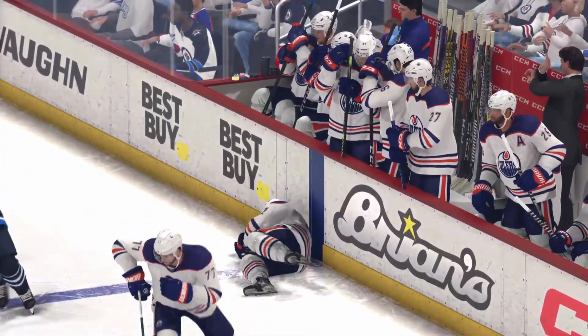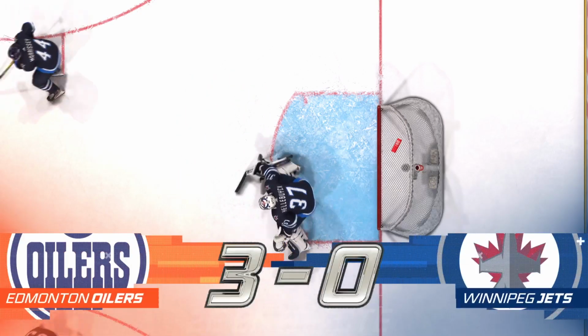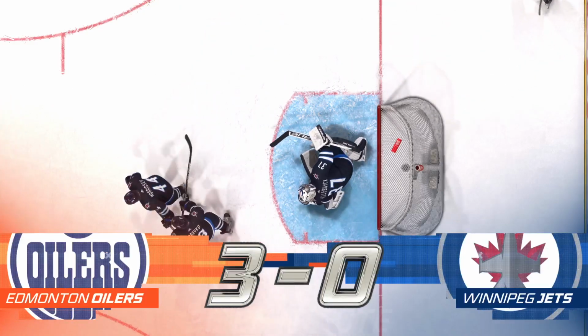The ice resurfacers coming out onto the ice. They'll give it a little cleaning, and I can see Ray Ferraro down there between the benches tap dancing. I can only imagine where he needs to go. Third period, just around the corner.